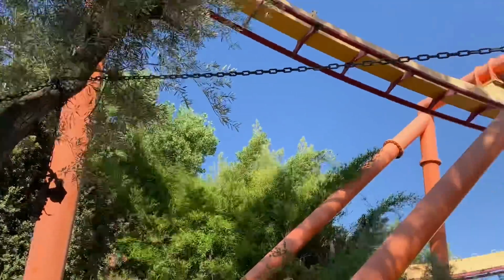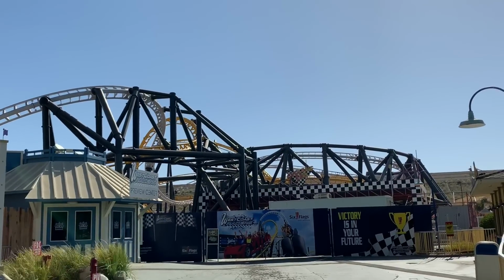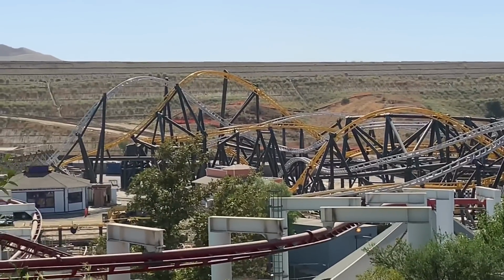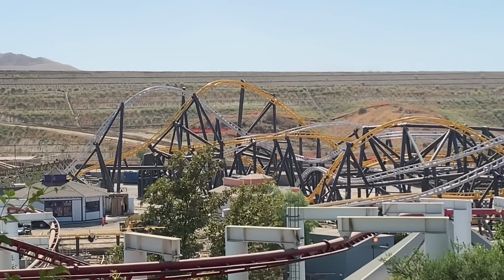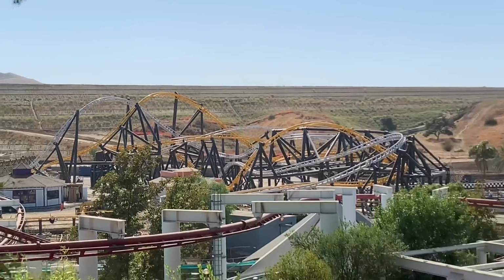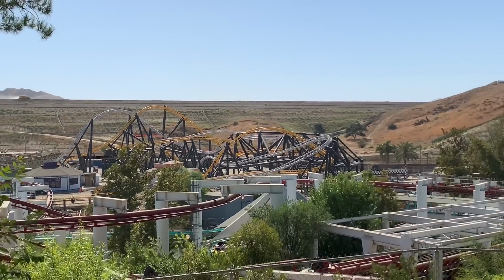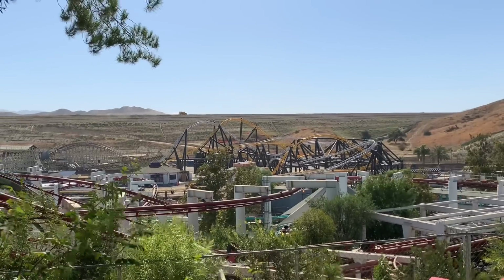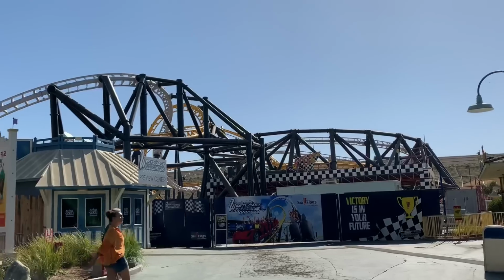It's pretty cool. It was very windy at the top of the hill, so I didn't want to talk over all of that noise, but we did get a good view of the whole entire circuit of the coaster, which is cool. But it looks like they're starting to work on the station area and queue space, as well as some of the shops and snack locations that'll be located throughout the land.